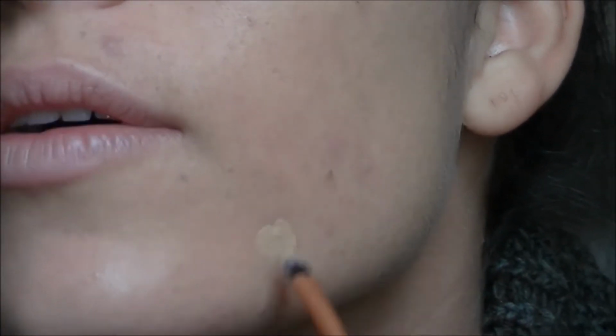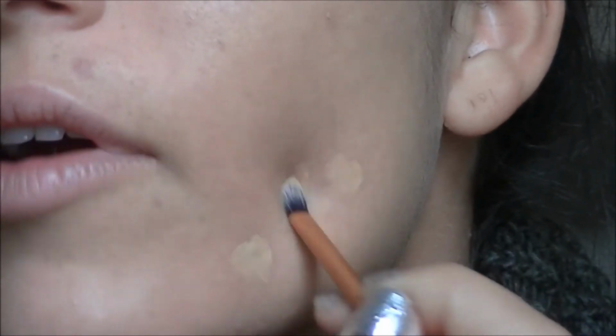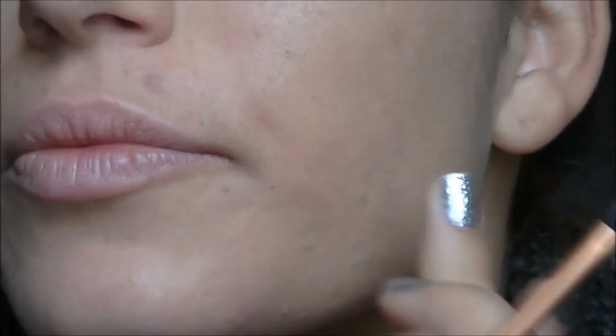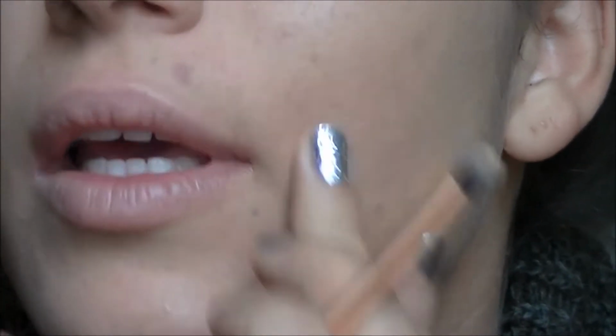After I've done that, I take my MAC Studio Finish concealer. So it's the one that looks like this, just in a little pot like this, and my color is NC30. And then I take my Real Techniques detailer brush, and I just put the brush within the concealer, and I just cover up my blemishes. And I'm actually going to zoom in for that because I don't have a mirror. So I just go like this and just cover up my imperfections, and I don't rub it in, I just pat it with my ring finger so that it stays with a nice coverage. I just pat it in like that.